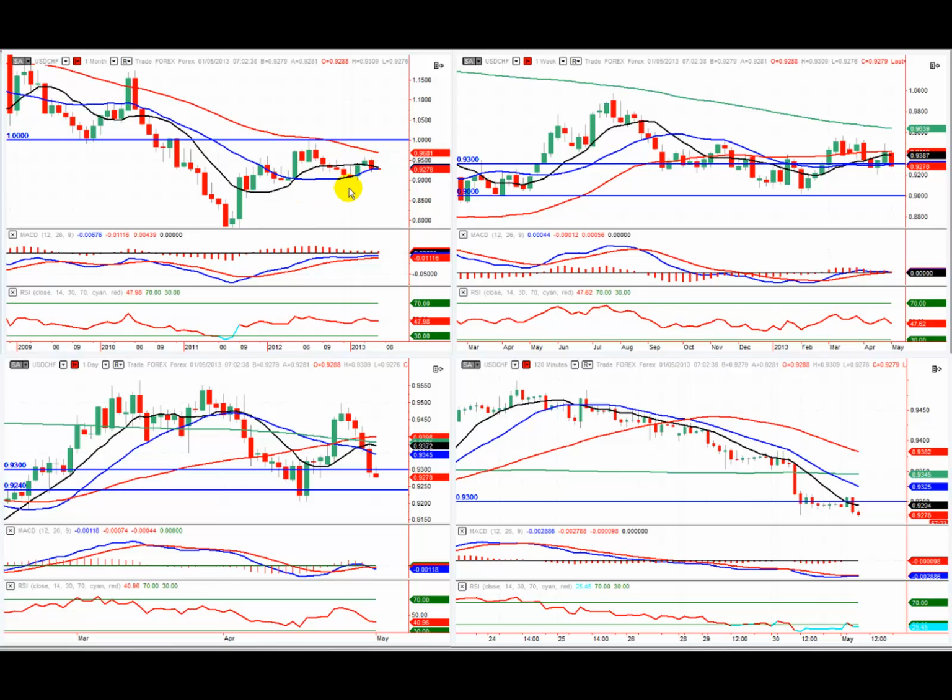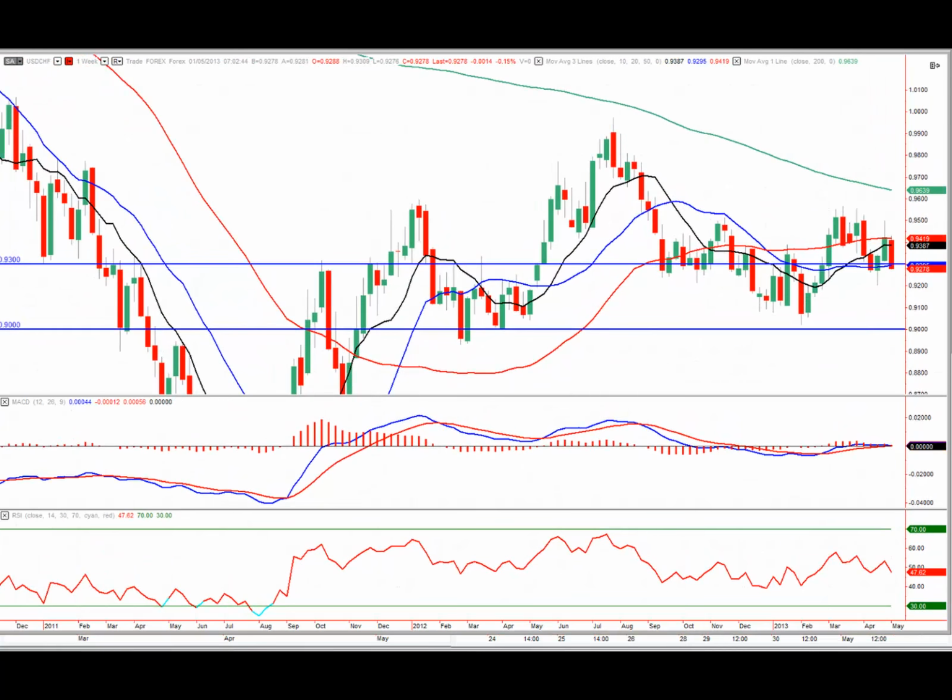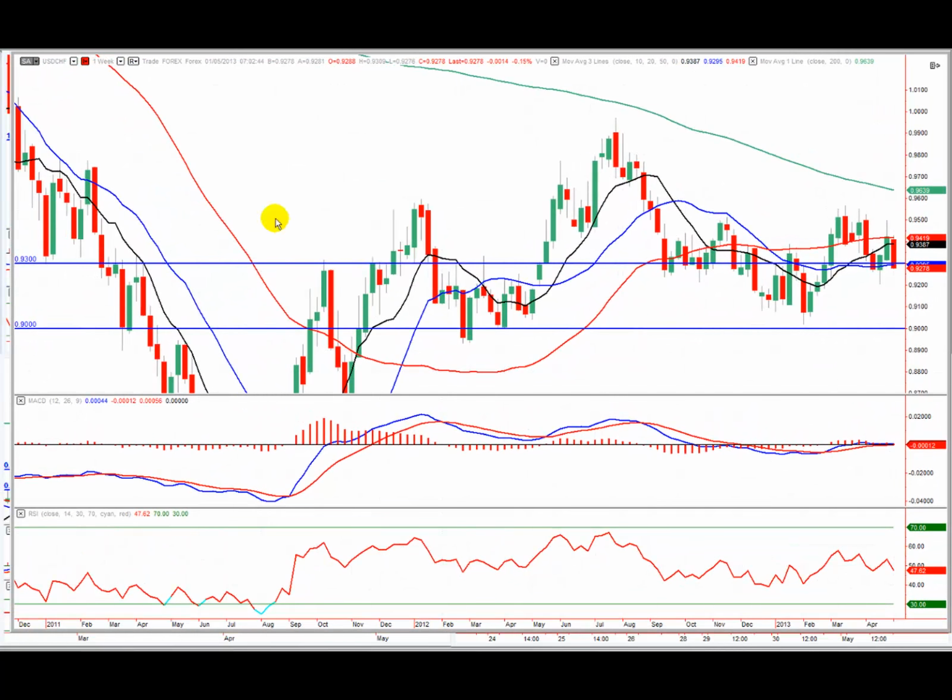So we can't take a great deal of direction from the monthly at the moment, but if we come along to the weekly chart, we can see this price action in more detail. Once we've come up and tested the parity level, we've made a nice clear series of lower highs and lower lows. The most important thing of interest to me is this 9300 level, which price has tested numerous times before, finding support and resistance at this level multiple times.